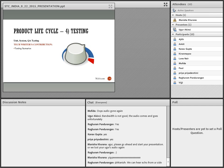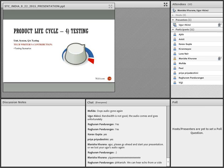So a technical writer can contribute to these testing scenarios. They are not difficult documents to write. One can easily learn them within a week if someone was willing to teach you how it's all done.